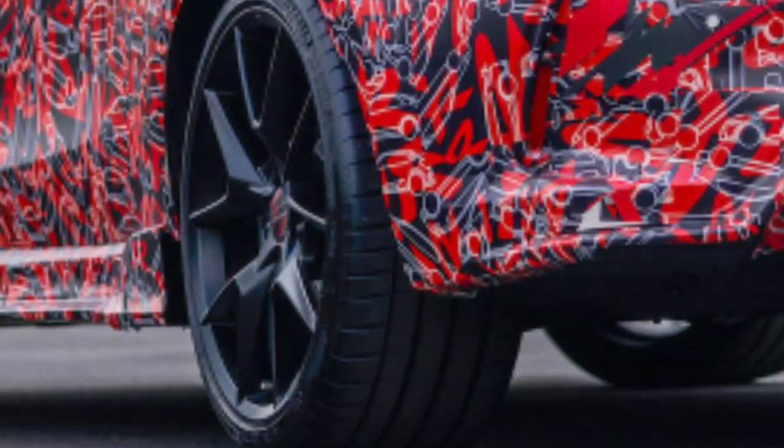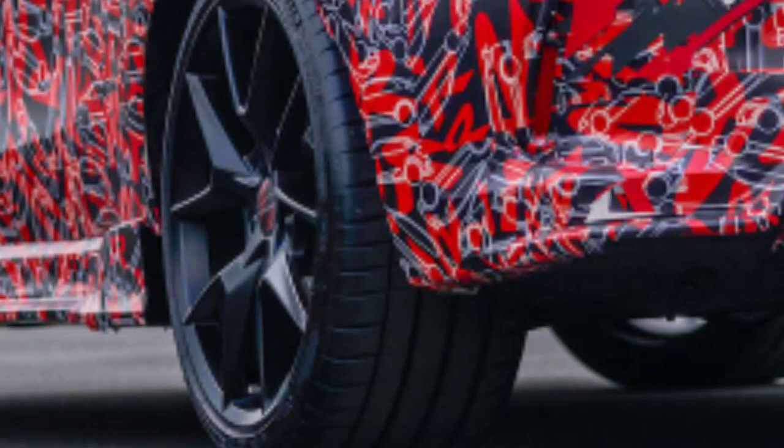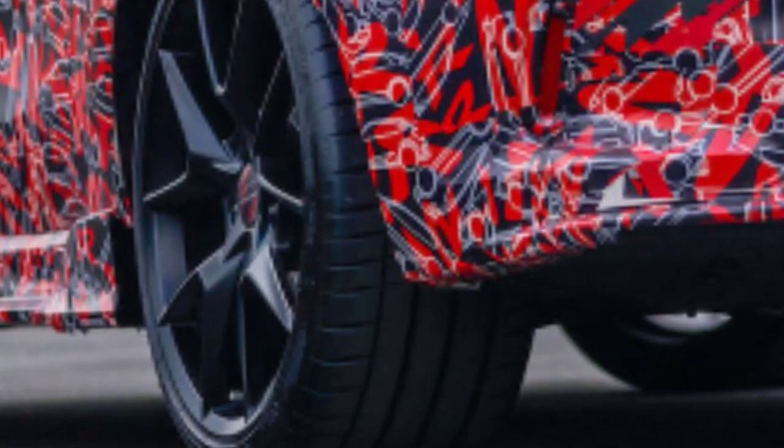Now it looks like they're wrapped in a set of Michelin Ultra Performance summer tires. Lots of grip for that track time. And speaking of track time, we can assume that there's going to be a significant amount of suspension upgrades. Now the new Honda Civic's platform, even in the standard trim, is a significant upgrade from last generation's model.